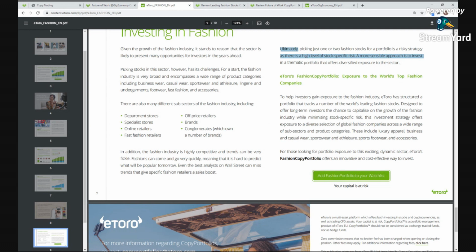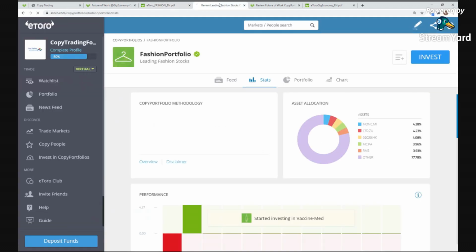So eToro's fashion portfolio offers exposure to the world's top fashion companies. To help investors gain exposure to the fashion industry, eToro has structured a copy portfolio that tracks a number of the world's leading fashion brands, designed to offer long-term investors the chance to capitalize on growth for the long term. Okay, so let's go over to eToro here. So here is the fashion portfolio.